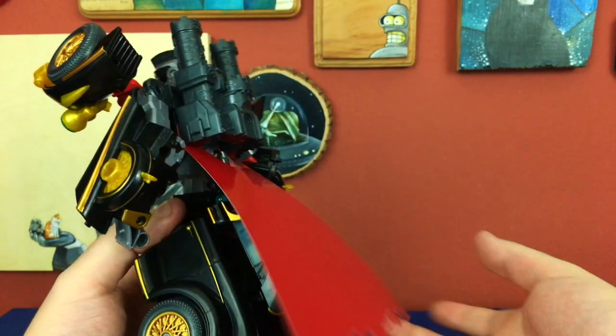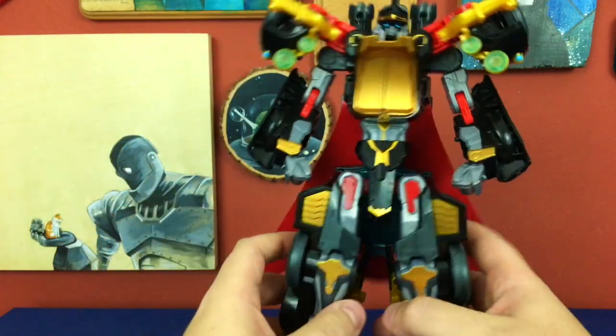And then the cape kind of blocks the view from the back anyway. It's a surprisingly clean and effective robot mode.